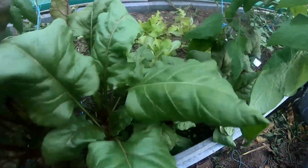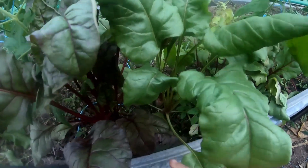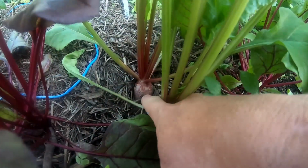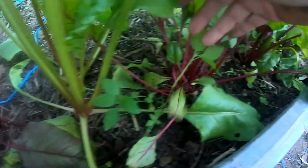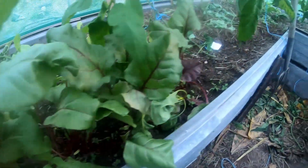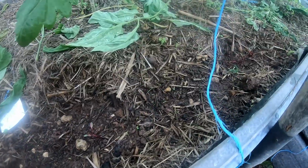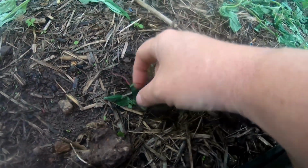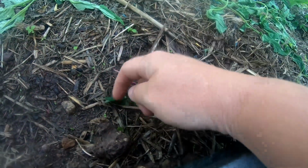In front of that, I've got this beetroot that's looking great. Starting to bulb up a little. Can make some beetroot relish out of it. Behind that I have planted some more beetroot and the seeds have come up, which is great. I've actually had pretty good germination with this. I'm pretty happy with it.